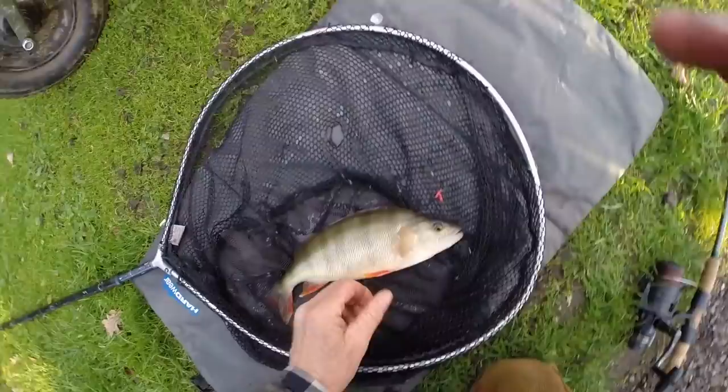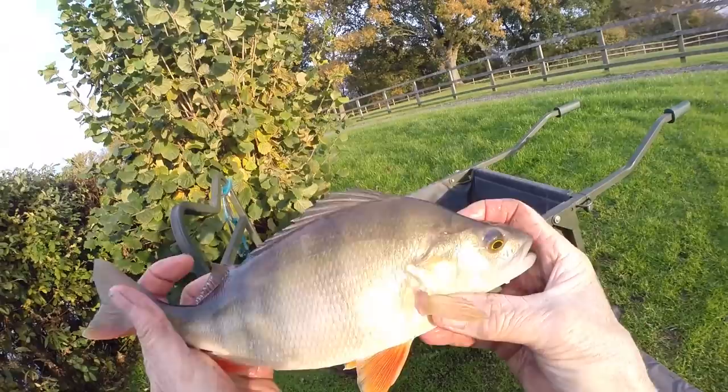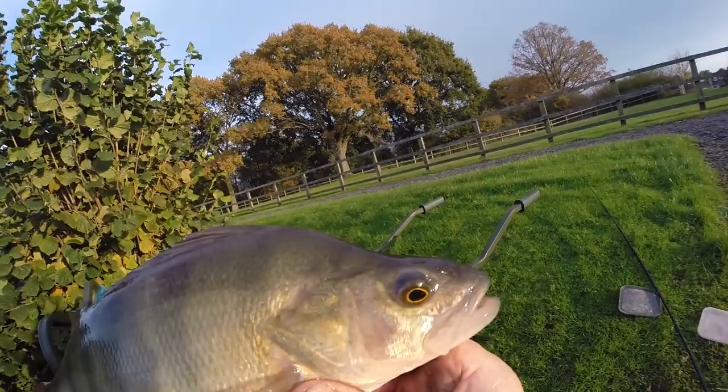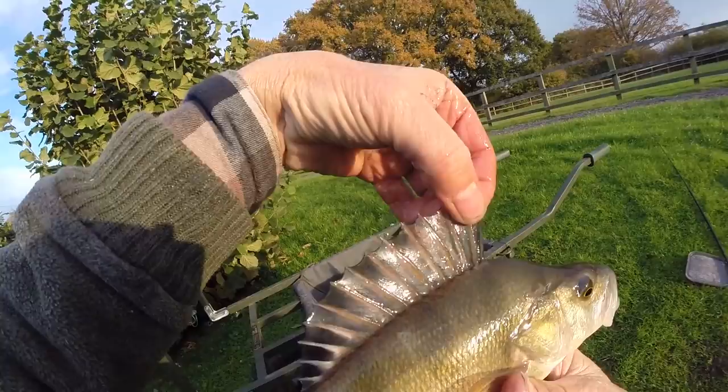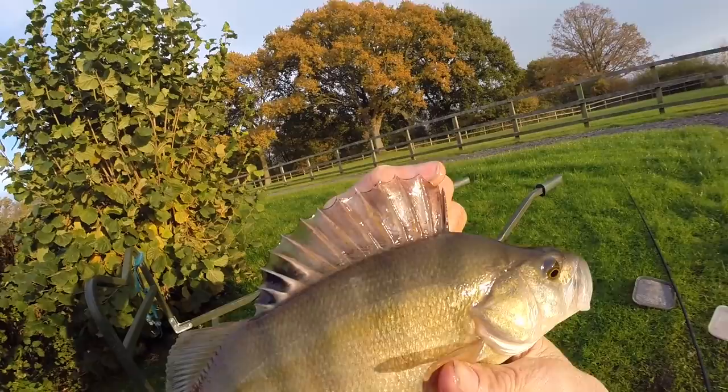Look at this chappy. Oh, look at him in the sunshine. Look at that chappy. Absolutely stunning golden eye. Fat belly to him. And a big, perfect fin there. That's a beautiful fish, that one. They seem to be making something of a comeback in the UK. And it's gratefully accepted. Let's get him back.